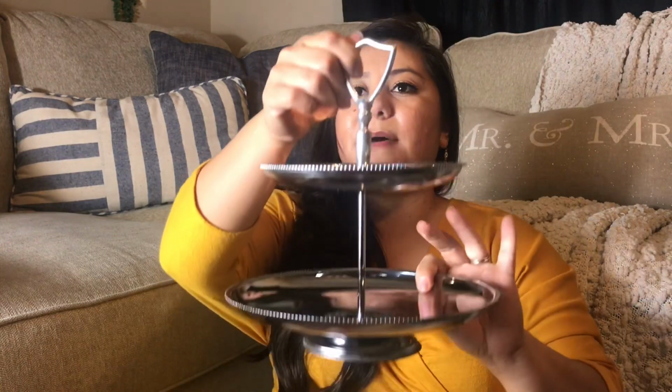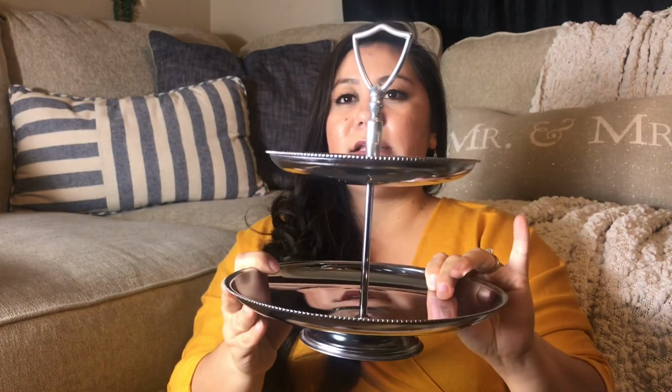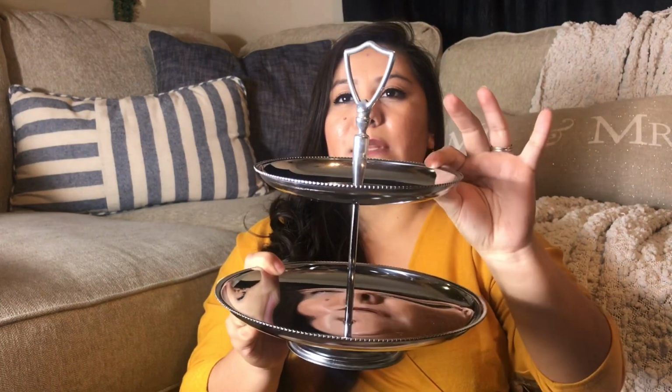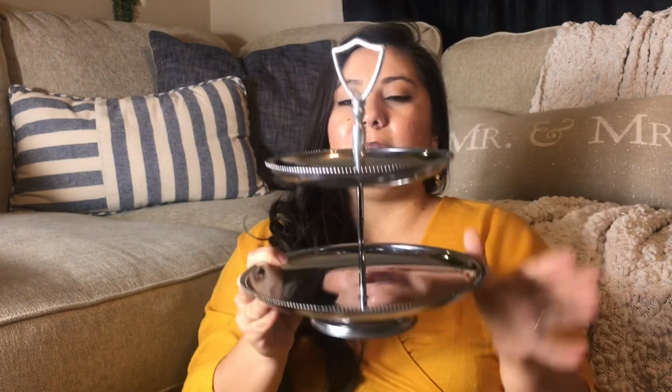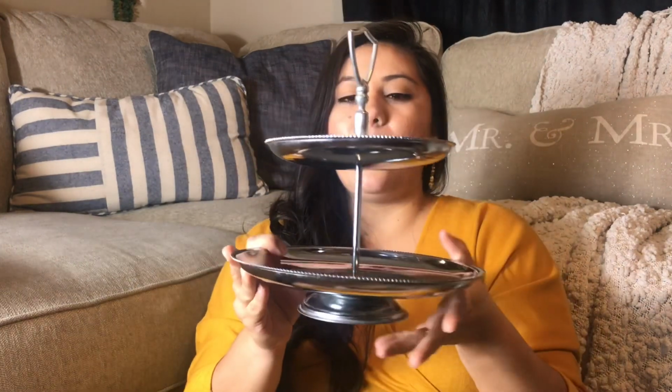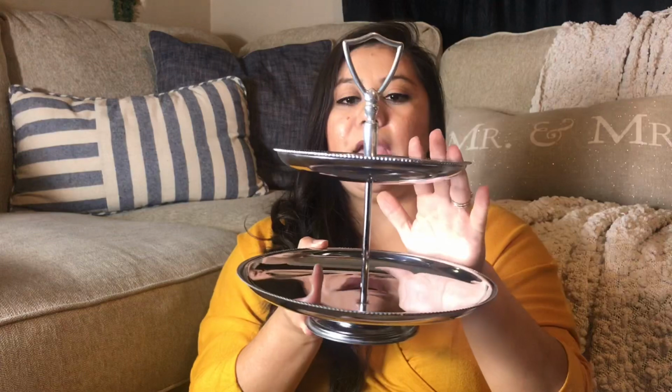And of course I had to buy a tier tray and it is this beautiful silver one. I paid $5.99 for this one. It is a little wobbly, but anytime I see them at Marshall's or anywhere, they're always a little wobbly. I tried to tighten this screw, but once it's actually being used, you can't even tell. I just love this one. I actually have this on my nightstand with some of my jewelry and I think it works perfect for that.